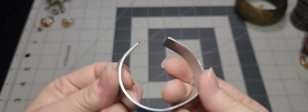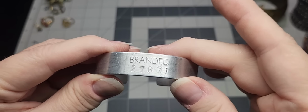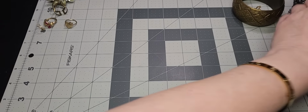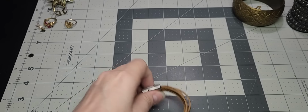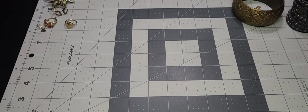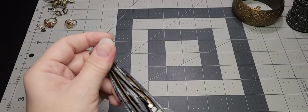This is aluminum, so we're just gonna go ahead and, somebody's branded. Gonna go ahead and put that in craft. We're gonna put that in craft. The glitter is like glued onto it. There we go. The force is strong with this one.